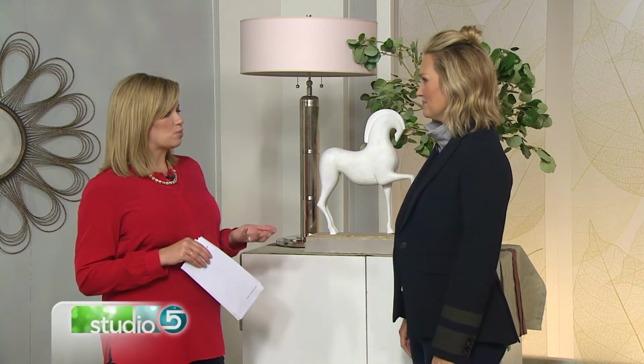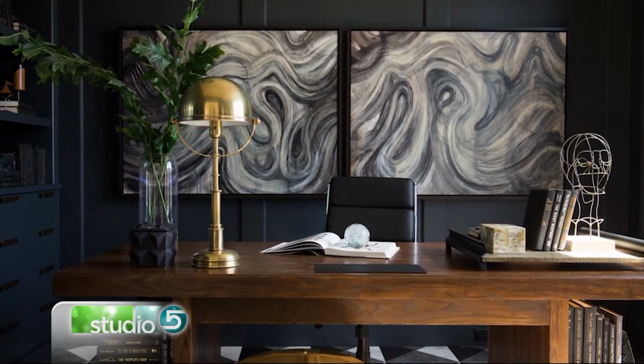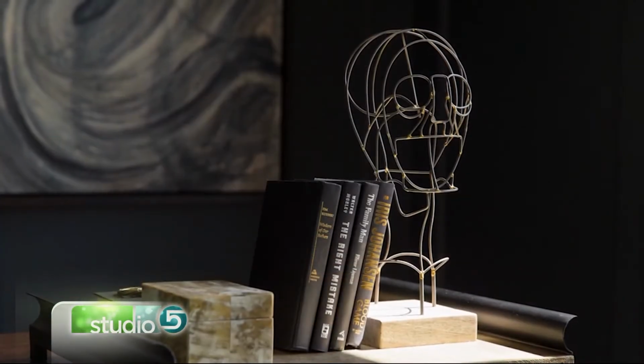Absolutely. Okay, the entranceway, location number one. Another great spot in the home to work in these type of accessories, you say, is in the home office or the den. Yeah, yep. So what we've got here is Poseidon. He's a figure from Greek mythology, and he looks really smart.